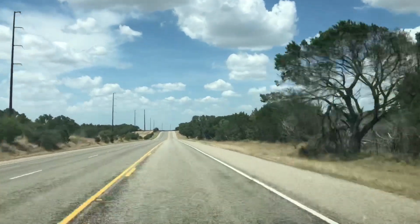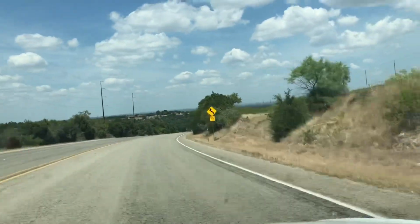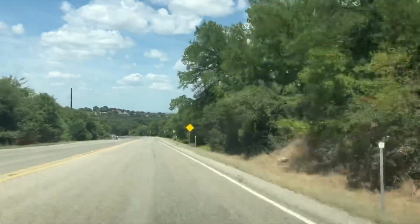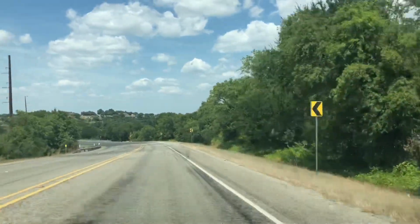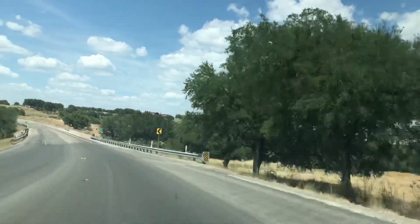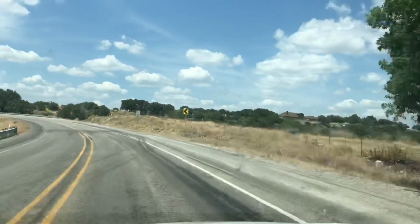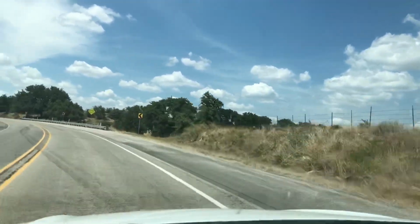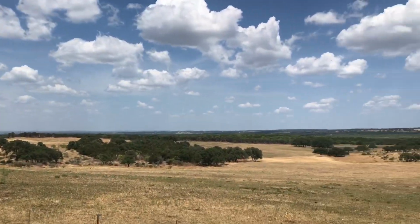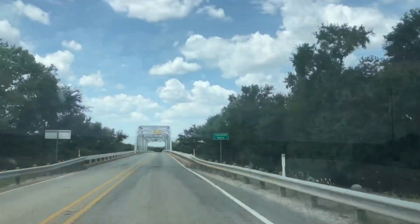Back roads, all alone. Except I'm here with you guys. Look, it's the Simpsons Creek. All dried up because it's hot. It's hot in Texas, if you didn't know. It's like 97 degrees right now. It's hot, baby. Panoramic. Oh yeah. Here's the Colorado River.